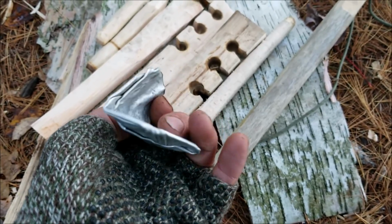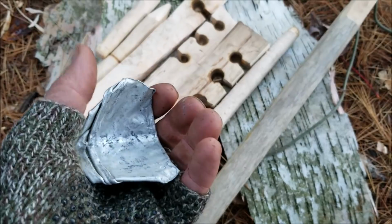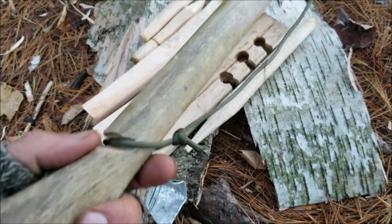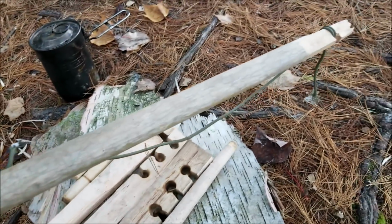This is a Boy Scout aluminum tin pan that I ripped in half and made my handhold out of. And then for the bow, I can't cut green wood, so we had this. Found this broken paddle shaft, so I carved my notches in there. That worked out all right.